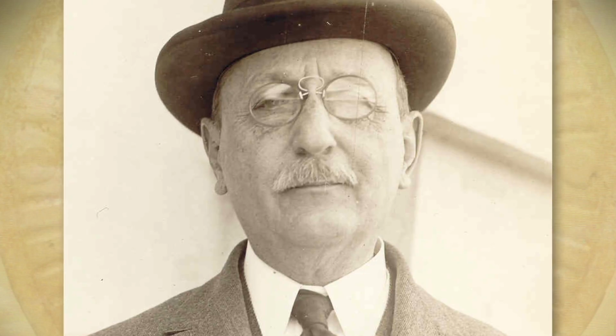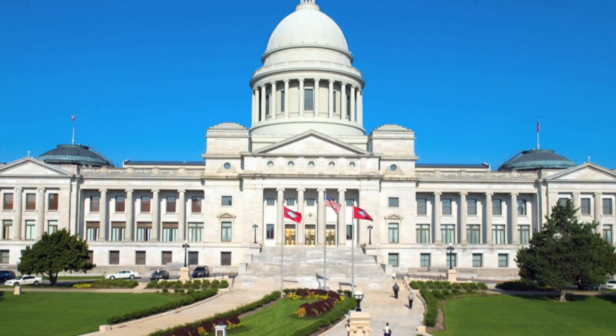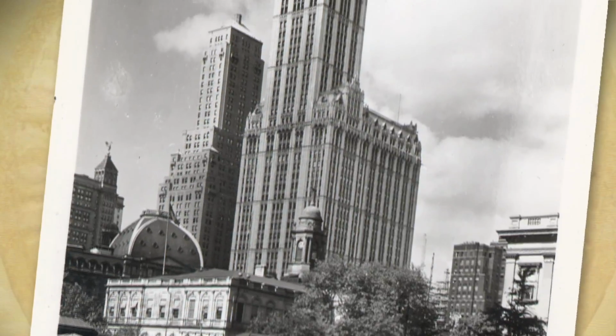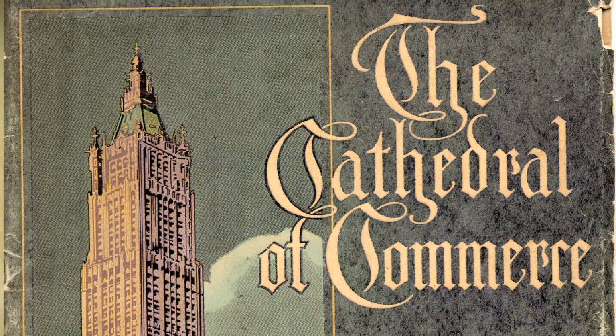At the time he designed your state capitol, he was, without a doubt, the most important architect in the world. Cass Gilbert was the designer of a score of well-known buildings, including the state capitols of Minnesota and Arkansas, the headquarters of the U.S. Chamber of Commerce in Washington, D.C., and the Woolworth Building in New York, one of the world's first skyscrapers, and at the time, the tallest building in the world.